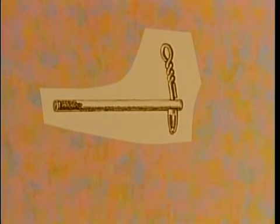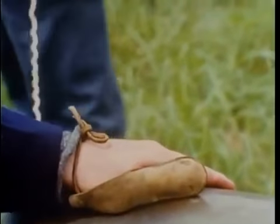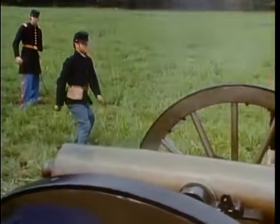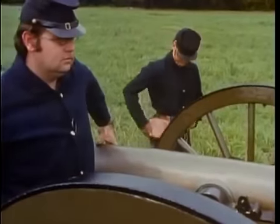A twisted wire runs through the tube at right angles. When the wire is pulled, friction ignites the priming powder, which sets off the larger charge of gunpowder. The primer tube is shoved deep into the vent and held there while the lanyard takes the strain. And the gunner shouts the order to Fire! Load! The gun is made ready to fire again.